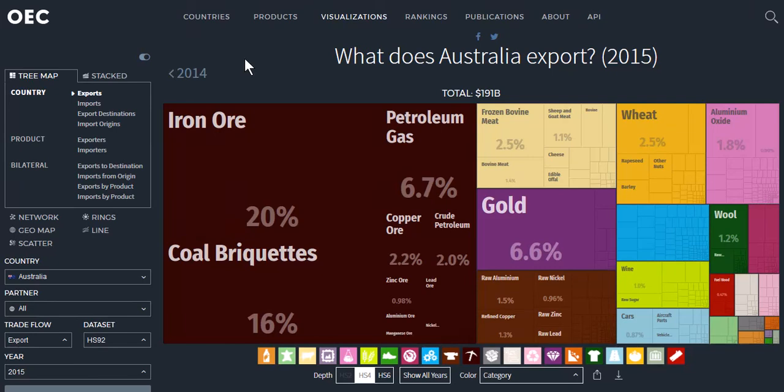Use the Observatory of Economic Complexity's export-import tables to try to show, as quickly as possible, what it is that Australia and New Zealand export, import, and who they trade with. And we're going to find something that's quite interesting.